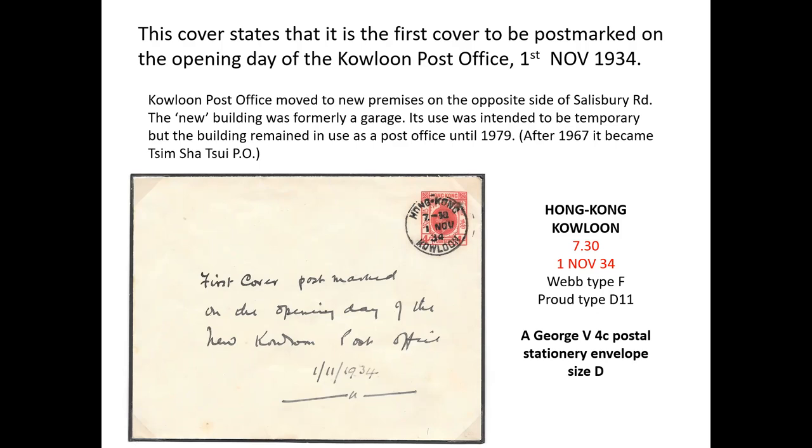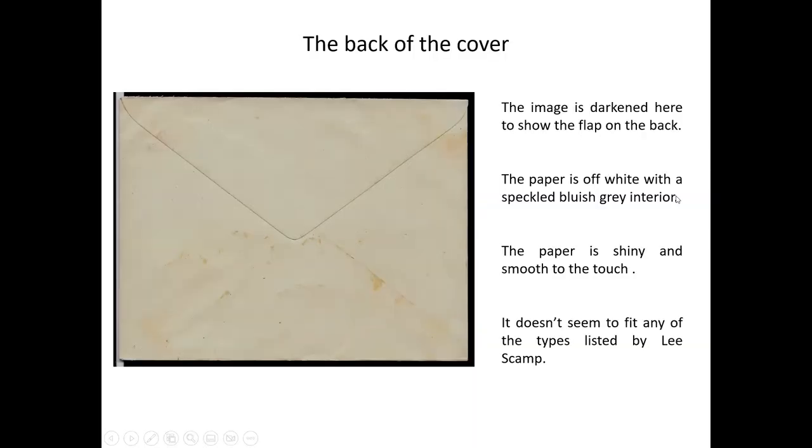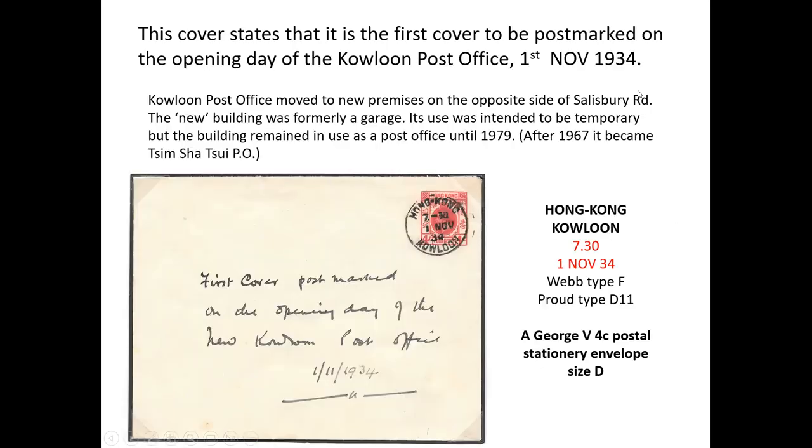And it's an interesting postal stationery envelope, size D. It's off-white with a speckled bluish-grey interior, shiny, smooth paper. So it doesn't seem to fit any of those listed so far. So whether it's a new type or not, I don't know. But an interesting little item to finish off with.